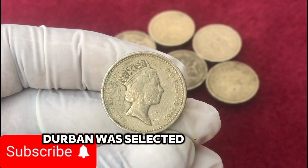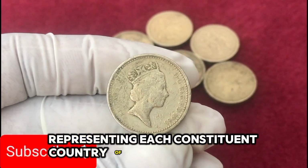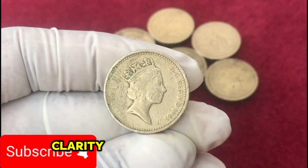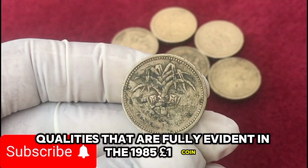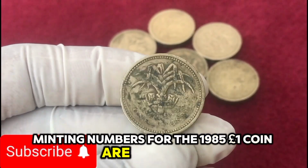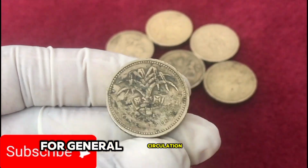Durbin was selected to create a series of designs for the £1 coin representing each constituent country of the United Kingdom. His work is celebrated for its elegance, clarity, and symbolic richness, qualities that are fully evident in the 1985 £1 coin. Minting numbers for the 1985 £1 coin are significant. The Royal Mint produced over 228 million of these coins for general circulation.